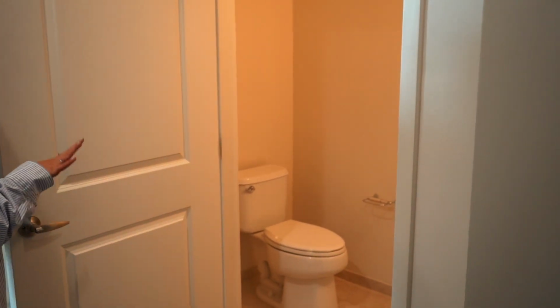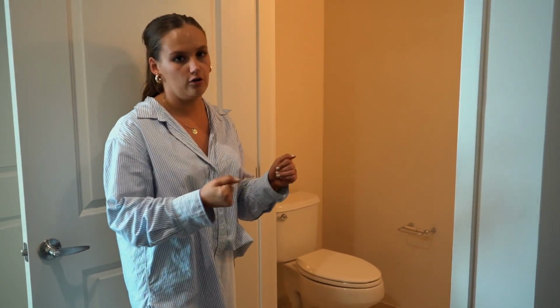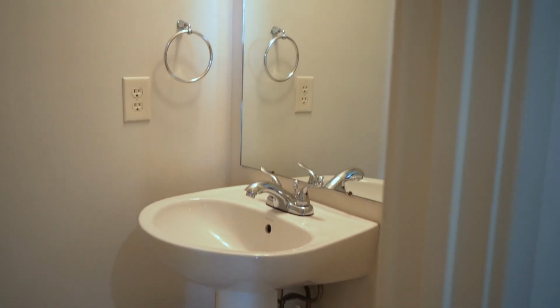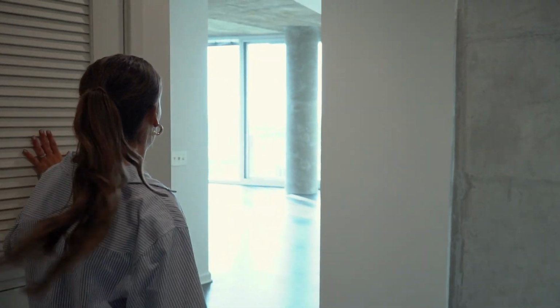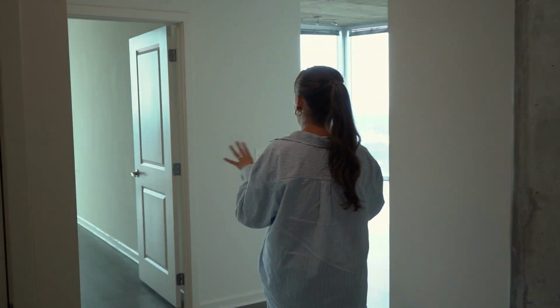So although we don't have a second full bath, we do have this powder room for guests, which is really nice right off the entryway. So we have a standing sink, separate mirror here, and just having this extra accessible bathroom is great. And this closet is just the water heater and AC. And we're gonna keep making our way towards the open area.